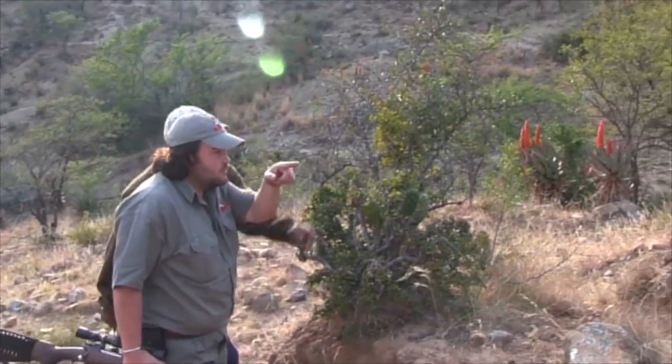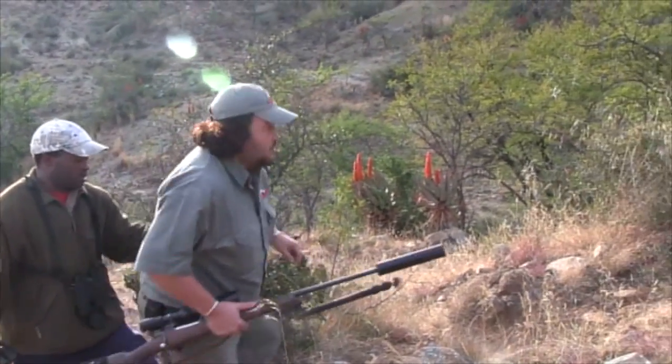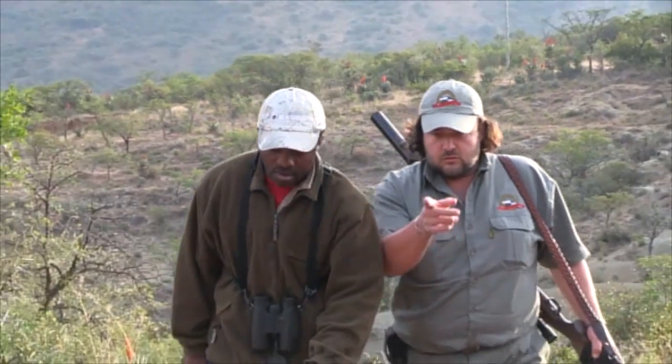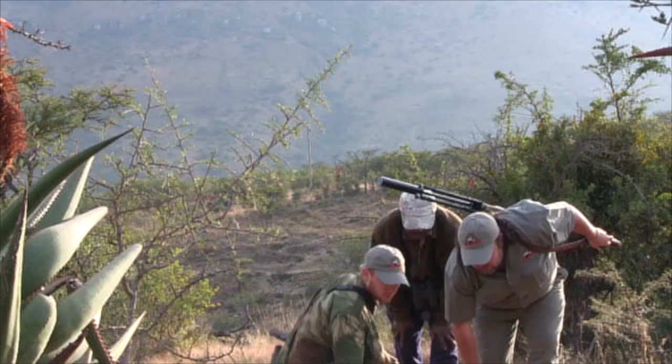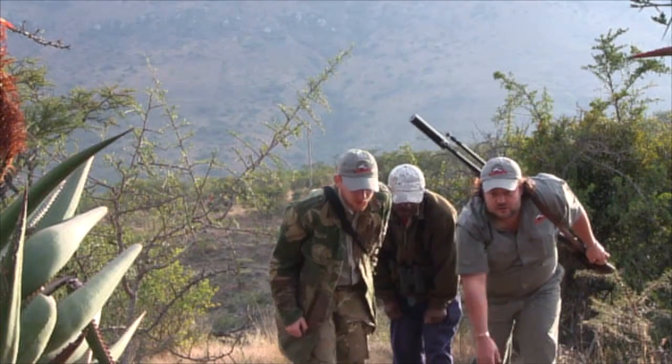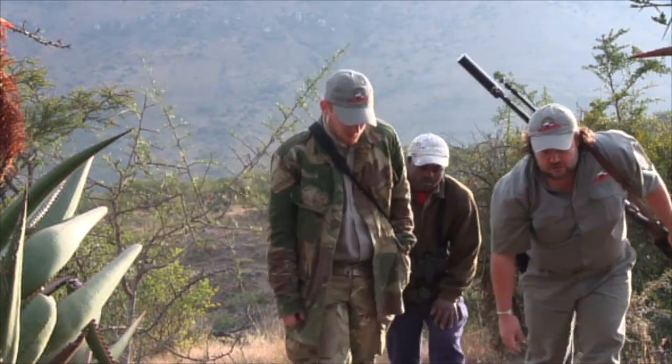I saw two little rams running around further on, and while we were looking for kudu, I spotted this little ram walking out in front of us. That's when I told you, take it. We were just lucky finding this little duiker this morning.